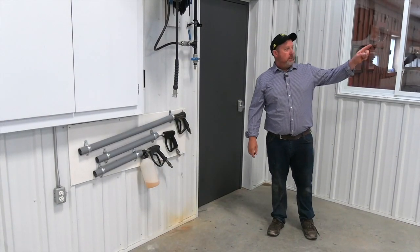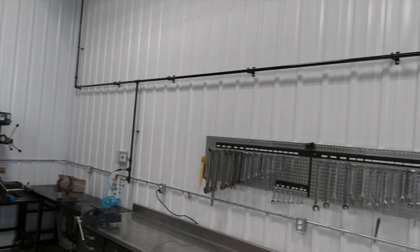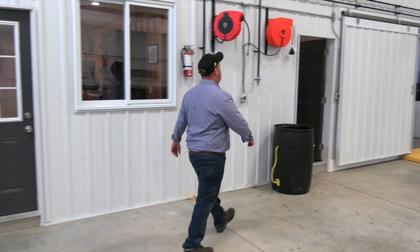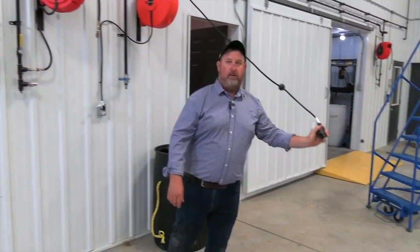We also put our air lines all on reels. There's 3 reels around the shop. And we have extension cords also on reels. So we're never fighting to find a cord. We can just grab it and go.